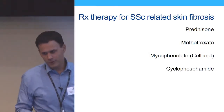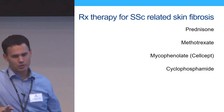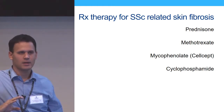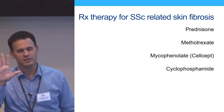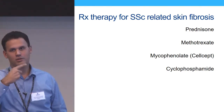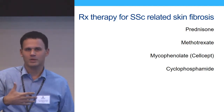So in terms of this, the talk was designed mainly for vascular issues, so Raynaud's, and musculoskeletal, but because we were talking about skin thickening leading to contractures, I was going to touch a little bit on skin involvement and the approach that we use here.